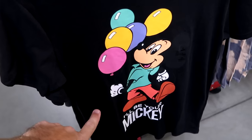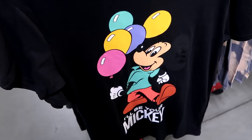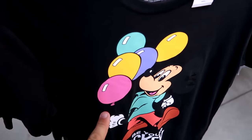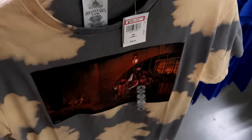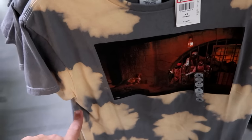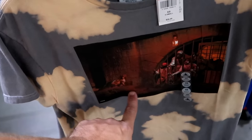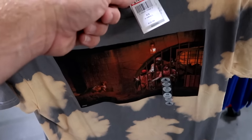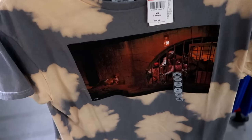You have a classic Mickey Mouse graphic holding balloons. It says I'll be your Mickey. These are $12.99. Well, I wanted to see if they have I'll be your Minnie, but it looks like they're sold out of those at the moment. Let's see what we have here on the other side of the rack. This is that awesome scene from Pirates of the Caribbean with the dog with the keys, and then the pirates are trying to lure the dog to get the keys. These are $14.99 from $30.